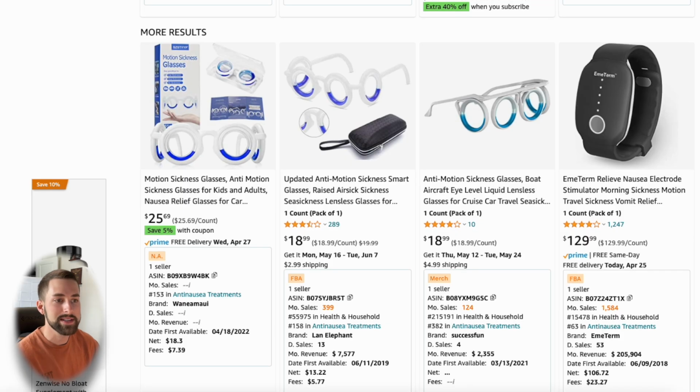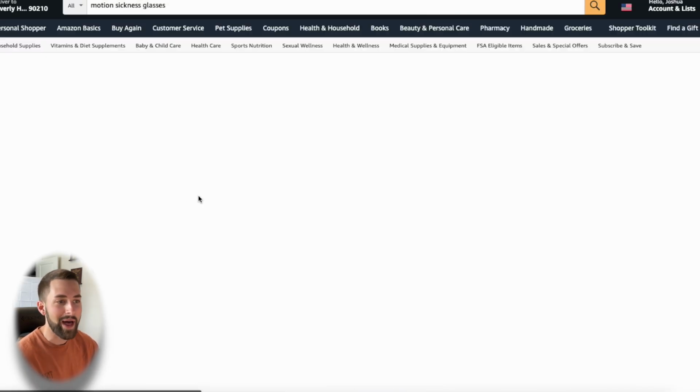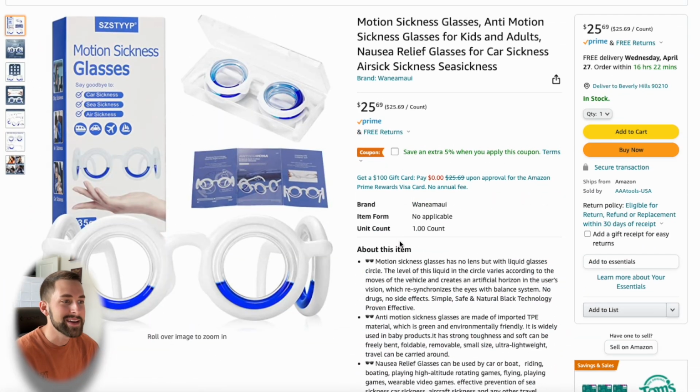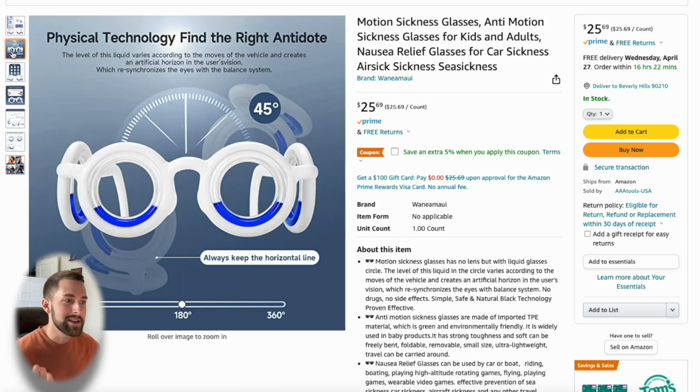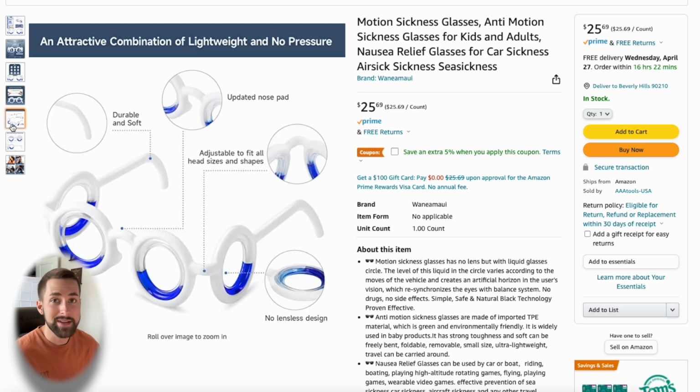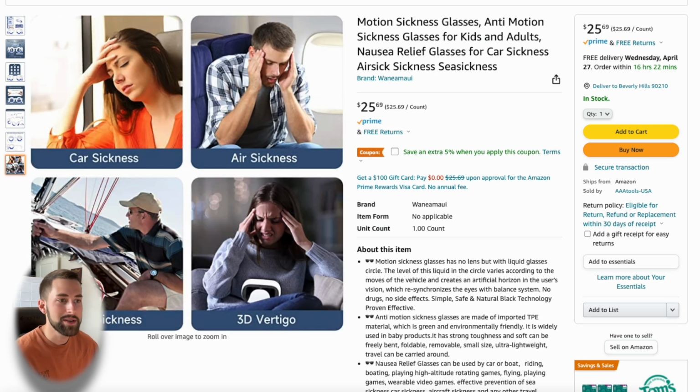So this product for this month is the motion sickness glasses, which is a very cool product niche, a very cool product to begin selling. I'm not entirely sure how this product works, something to do with the lens in your peripheral vision, but it's able to cure or at least treat motion sickness when you're in a vehicle or on a boat or something along those lines. It's pretty neat. So let's take a look at the data.